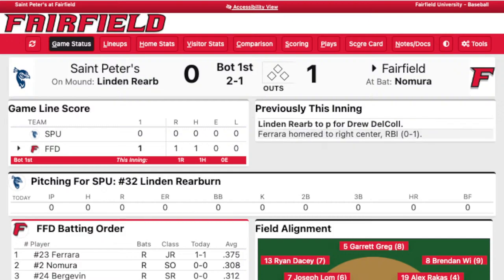Now pitching for St. Peter's, number 32, Lyndon Rayburn. Rayburn on the year has a 10.87 ERA with a 2.20 WHIP, and he has seen 27 innings. So pretty similar to his predecessor, not too many innings on the ledger, but getting his chance today against the Stags. Rayburn's first three batters faced will be a dangerous bunch with Nomura, Bergevin, and Hibbard. Those are three hitters in the MAC that are very scary, all hitting over .300.